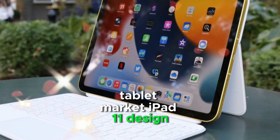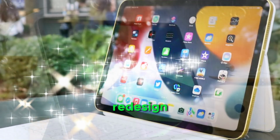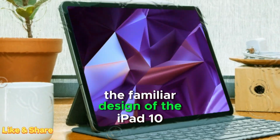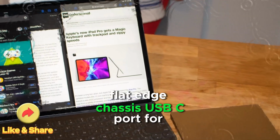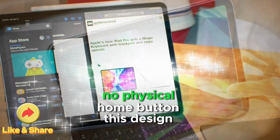iPad 11 design. Will there be a major overhaul? If you're hoping for a major redesign, you might need to temper your expectations. Reports suggest that the iPad 11 will retain the familiar design of the iPad 10, featuring a 10.9-inch Liquid Retina display, flat-edge chassis, USB-C port for universal connectivity, no physical home button.